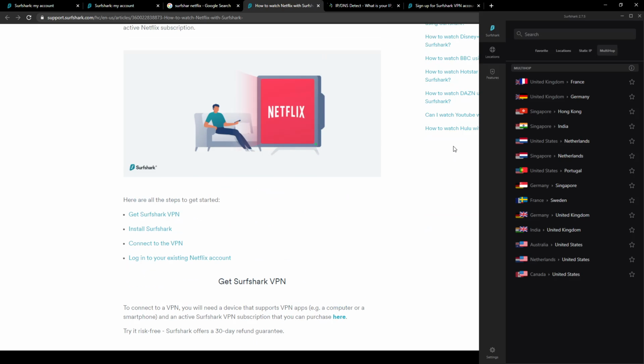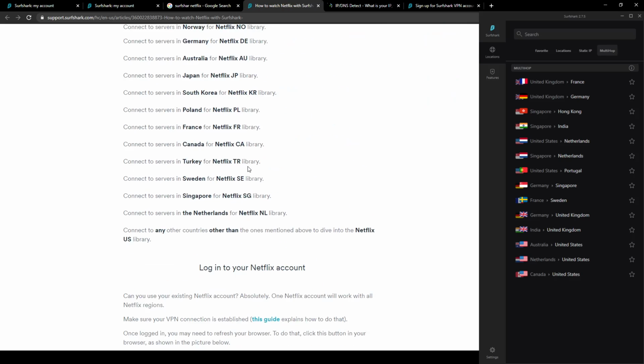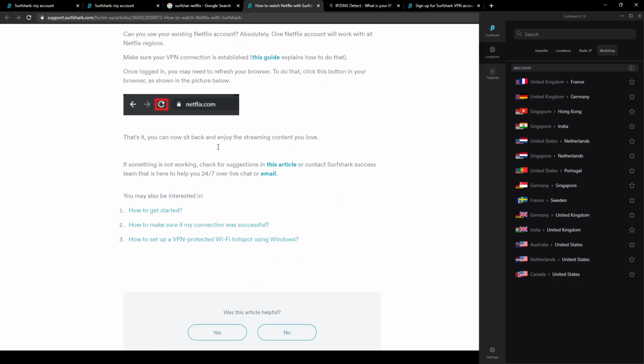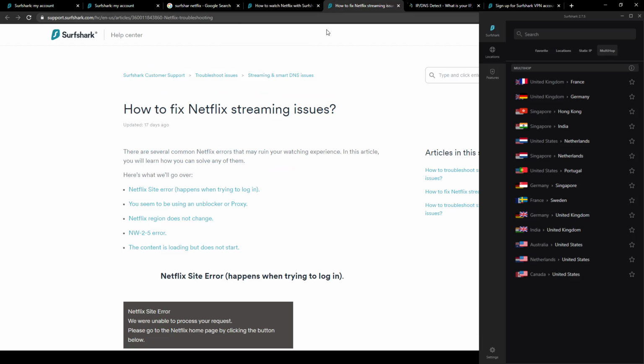Basically, there is nothing new or interesting: just get started, install, connect, and so on, then log in to your Netflix account after you have connected through VPN. And the main point: if something is not working, check for suggestions in this article. You can find another article, or contact the Surfshark success team that is here to help you 24/7 over live chat or email. So as I assumed, they are working every day, every hour. That's great. And here is another article about Netflix.